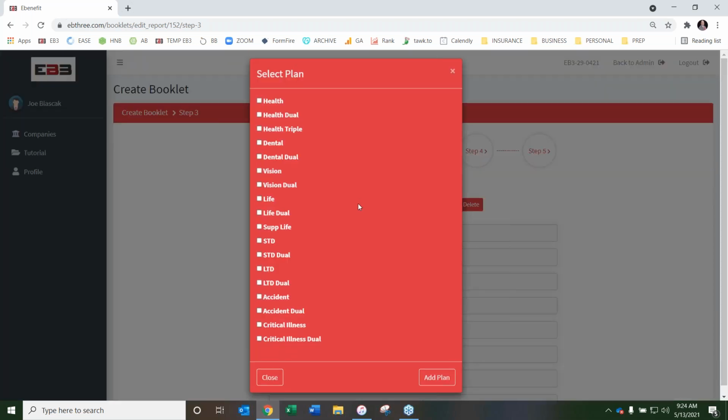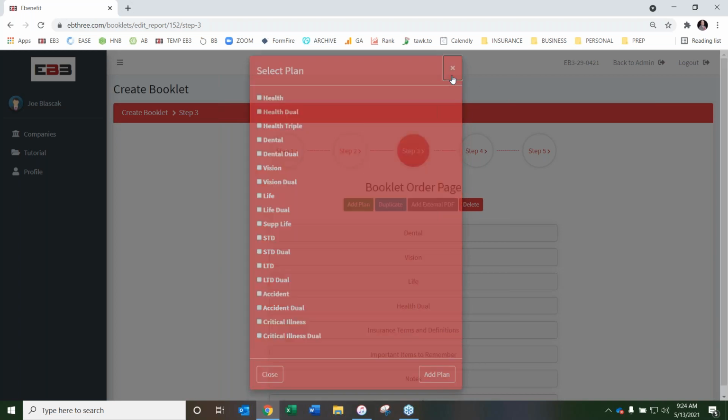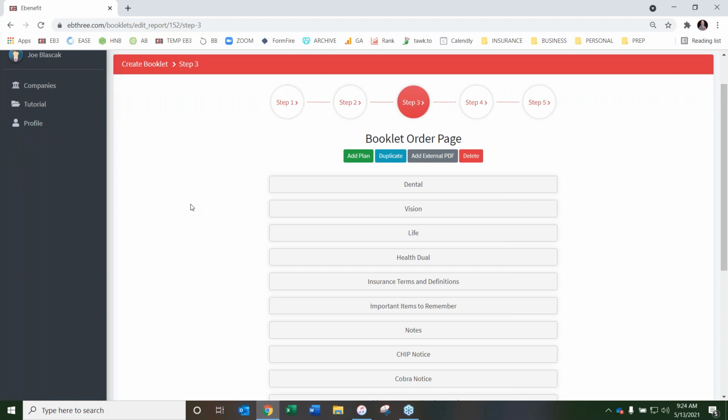If you want to add a plan, you can do so here. You can click on any one of these and click Add Plan, and it'll be loaded in. You can duplicate a plan. So I've had the question in the past, hey Joe, what do I do if I show that you do up to a triple option on the health insurance, and you do dual options for dental, vision, life, disability, all these things. What if I have a health quadruple option? I have 4 options, or I have 6 options, or something like that.